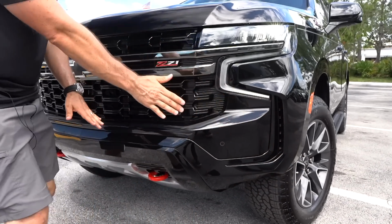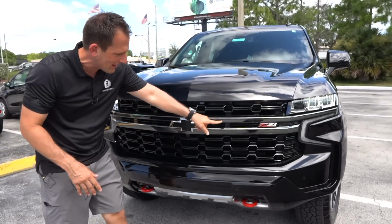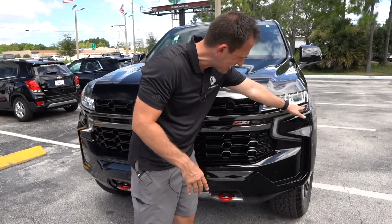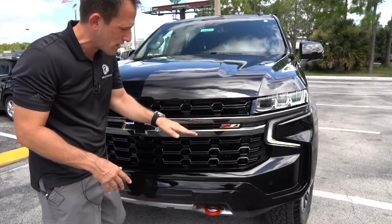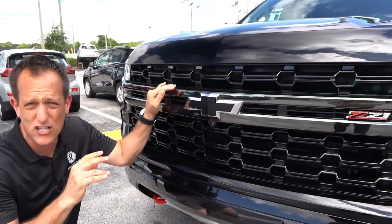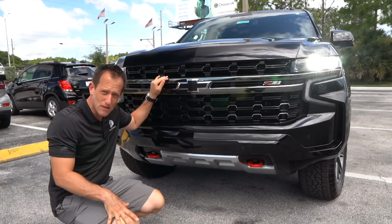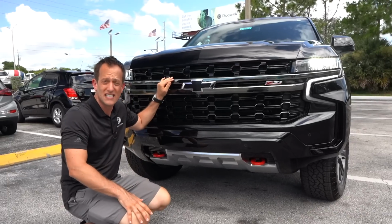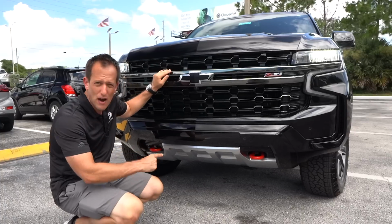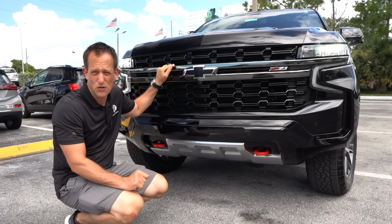Now, as we come across that massive grille, you're gonna get your blacked out bow tie. I like the black chrome. They went with this dark chrome finish, goes all the way into that headlight housing, interlocks very nicely. You got your Z71 badge. This grille is specific to the Z71, and no longer is it a package, it's a trim. So this is literally the Tahoe Z71. Gloss black, forward-facing camera. You have your bright red tow hooks. That's a way to say that this is the Z71 Tahoe.